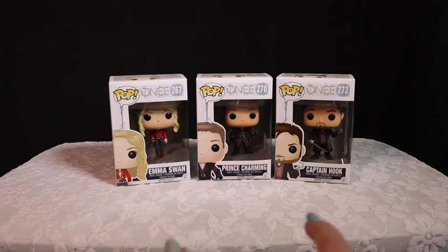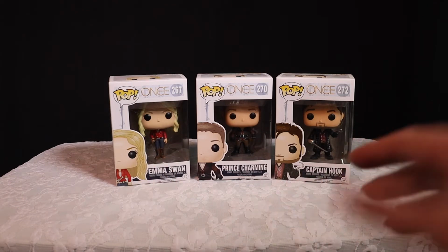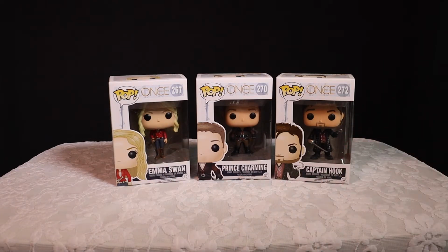I love Emma's bright red jacket and the fact that she has the sword, but Hook is so cool with his sword, and it's got his red vest that I love best of all. I probably will never actively seek out any more Once Upon a Time pops. If I came across them and they were a very good price, I might add one or two more, but realistically, this is what I need.